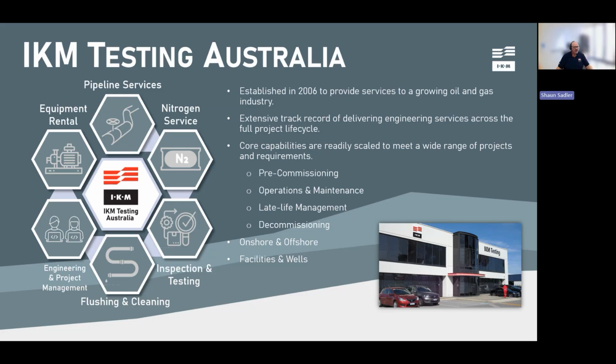All of these services can be scaled and combined in different ways and lined up around different types of activities at any stage throughout the project life cycle. So IKM Testing Australia deals with a very diverse set of opportunities and delivery into pre-commissioning, operations and maintenance, and through into decommissioning. Very good. And we work both onshore and offshore environments, focused on facilities, but we also support wells operations.